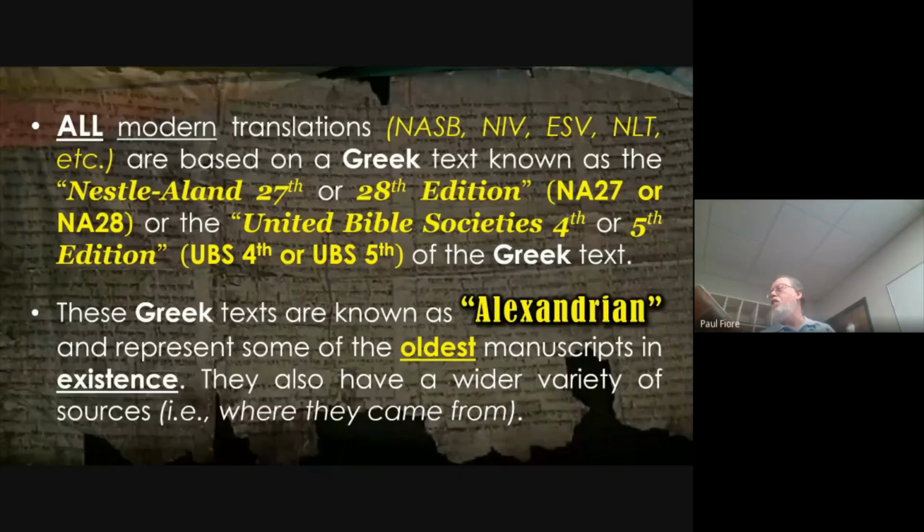This is an ESV, a New Living Translation, a Holman Christian Standard, a New King James, and a New American Standard. Every one of them, and I checked these today. Every single one of them uses the Nestle-Aland and the United Bible Societies' Greek text to translate the New Testament. That's when I say all modern translations. Now, this will make sense, I hope, in a few minutes when we look at the chart. But that's what they're using.